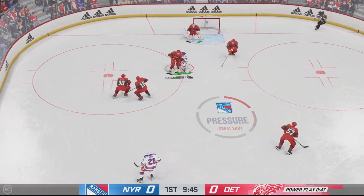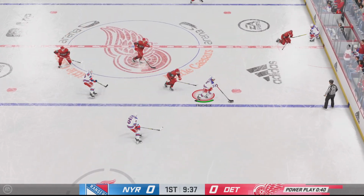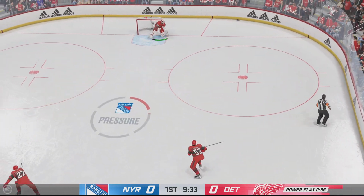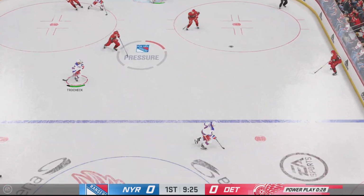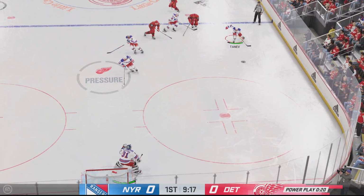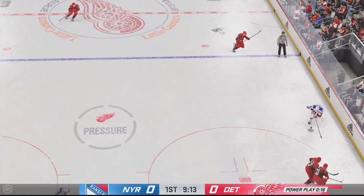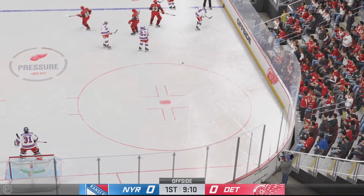Here he is in close! Big time stop! Dropped him in the open ice. Gets the puck in deep. The Red Wings gain control of the puck against the wall. Detroit's moving it along the wing. And that pass attempt is deflected. Clearing attempt. And we've got an offside with a face-off looming.